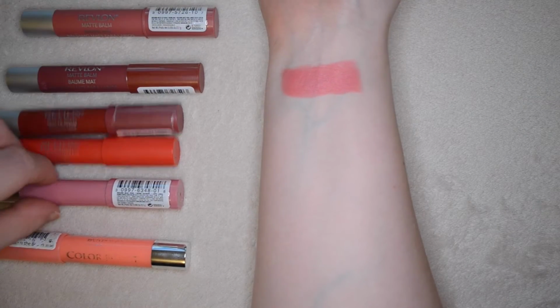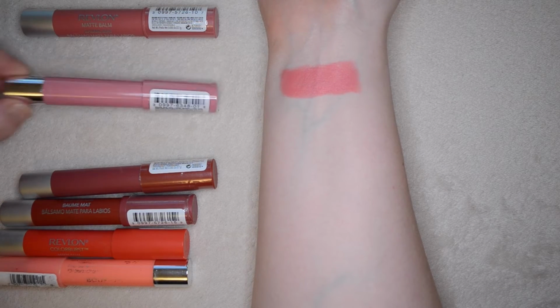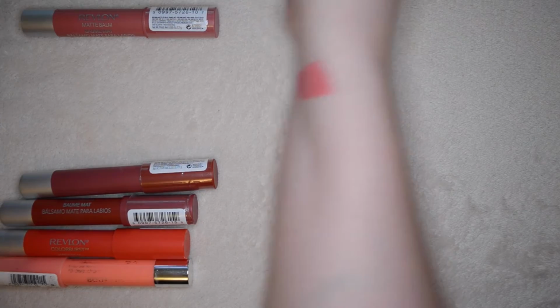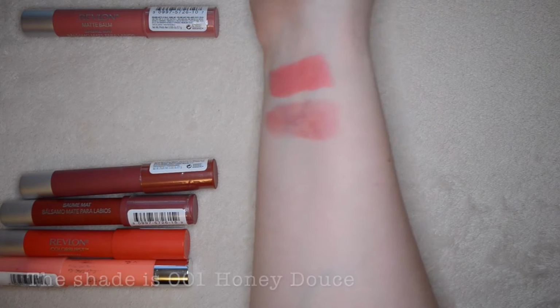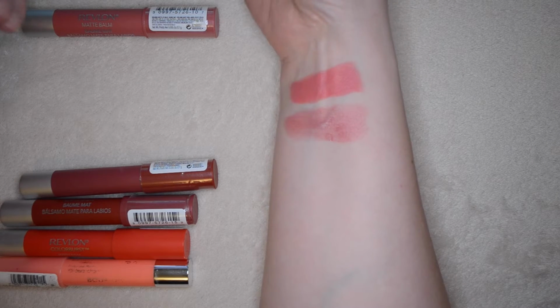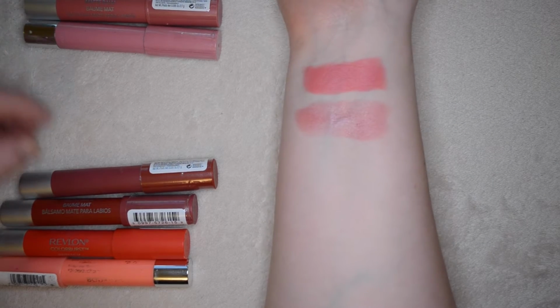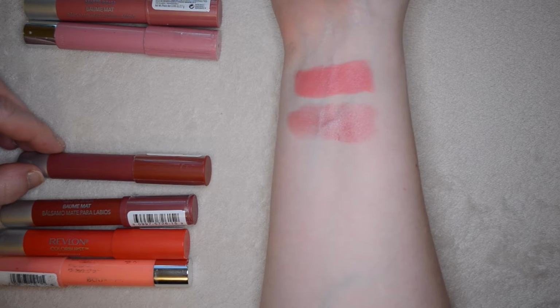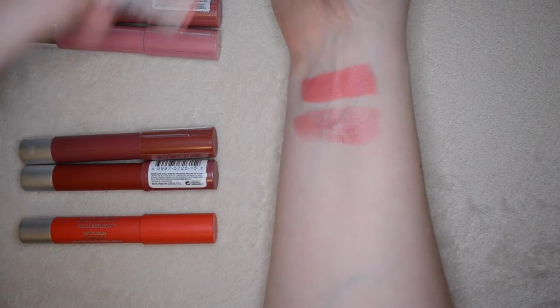Right, let's maybe go for this one next because it looks like it's the most similar colour, although it's not matte. Yeah, you can see it's much more shiny formula, and it's a fairly different colour actually, so keeping that one too. These are the ones that I tend to grab if I'm fancying something a little bit more than my usual look anyway.